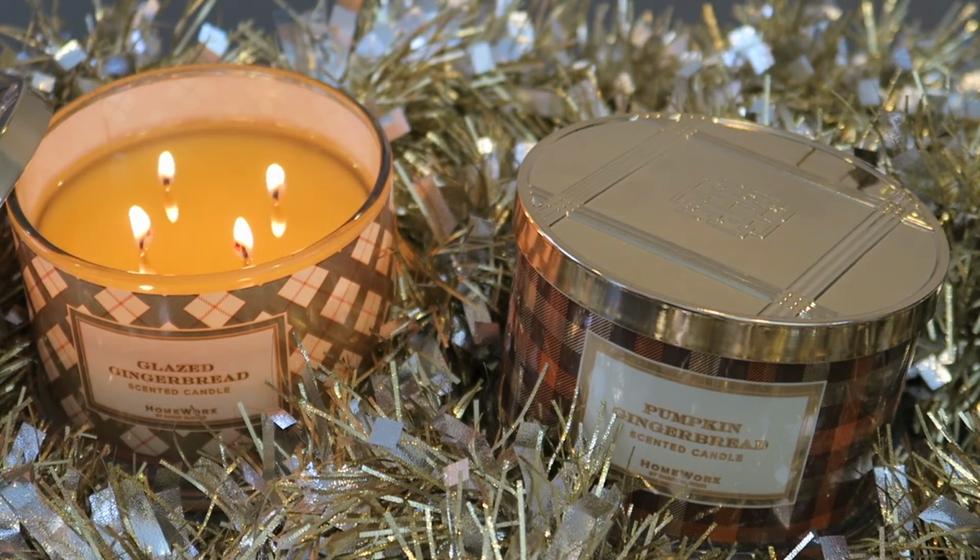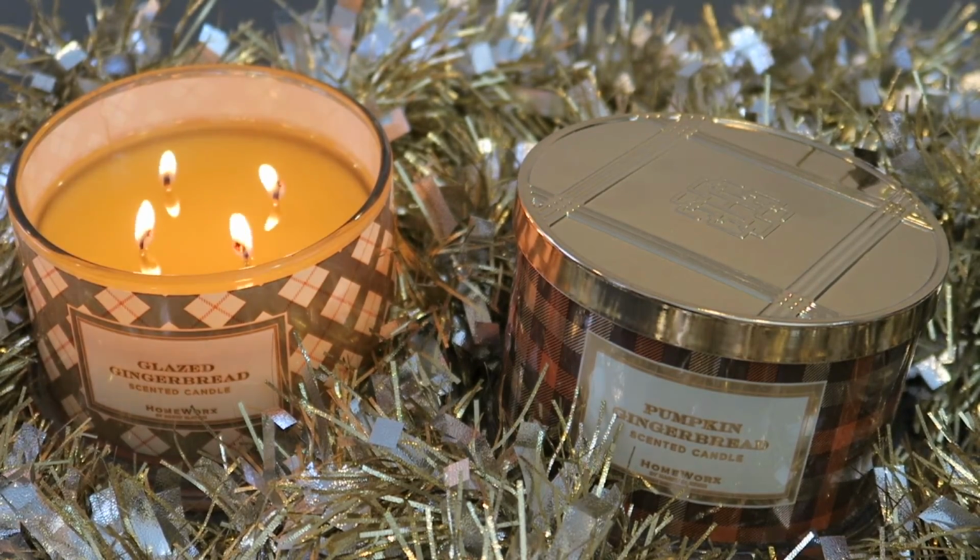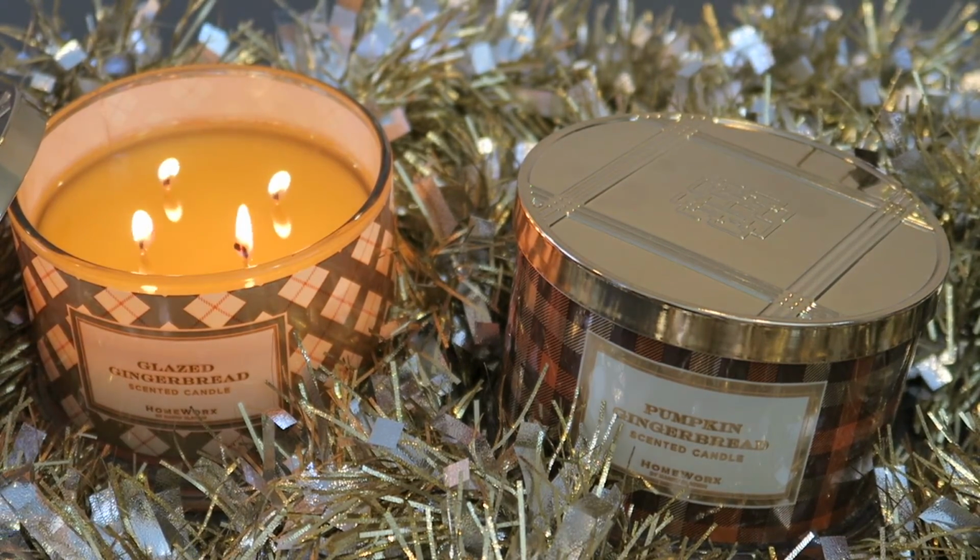With Bath & Body Works, I think a lot of people smell the spiced gingerbread, and oftentimes we've said, oh, it smells like tortilla chips, or hint of lime tortilla chips, or just odd things. But with this, super, super authentic. So that's really, really lovely.